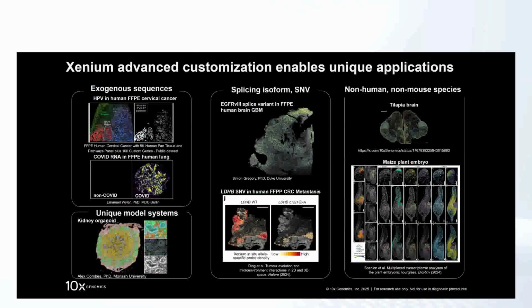I mentioned Xenium Advanced Customization. This allows you to do very unique applications. I did my finger demonstration of what Flex probes looked like before. Well, now for Xenium, I can do the heart thing for my daughter again. Flip it around. Now the parts that are binding to the transcript are my thumbs. It's a padlock probe. It's a circle.